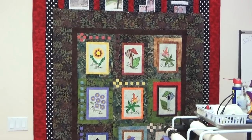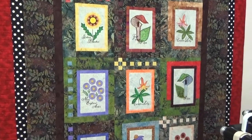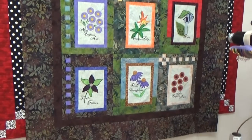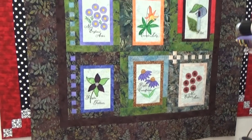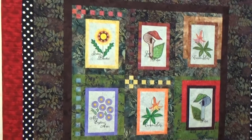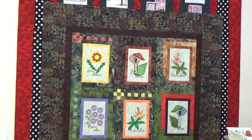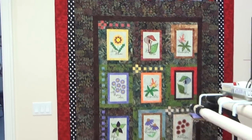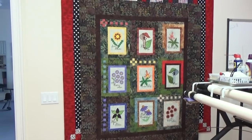Okay, here it is, Wildflowers. It's all done. The only thing is, I don't like it. I mean, I like it, but I don't like how the block pattern turned out. And I'm not going to tell you why. You look at it, and you tell me if you can figure out what I don't like about this quilt.